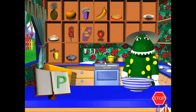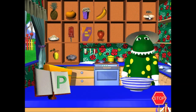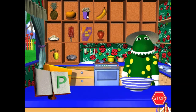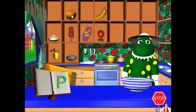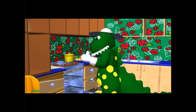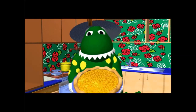P. Pizza. The pea pie will sure taste better with some pizza. Great! Pasta. Pasta. We'll sure put some in the pea pie. Popcorn. Popcorn. Yes, into the pea pie it goes. Strawberry. That doesn't belong in our pea pie. Pineapple. A pineapple. That can go in the pea pie. Pumpkin. A pumpkin. Yummy. Let's put one in the pea pie. I've never seen such a perfect pea pie.